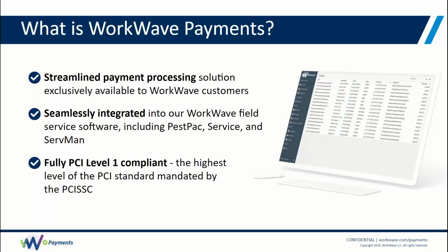So let's start at the beginning. What is WorkWave Payments? You all probably know a little bit of that because you're here, but let's dive into it a little bit more. WorkWave Payments is a payment processor. It's exclusively available to customers across WorkWave products, so you have to be a customer of WorkWave to use it. PESPAC and WorkWave Service have been fully integrated with WorkWave Payments for a while now. So now it's ServMan's turn, and we're really excited about that.